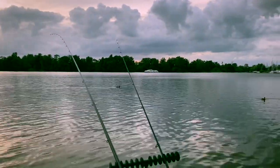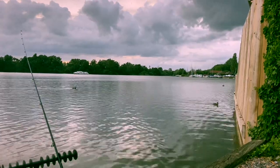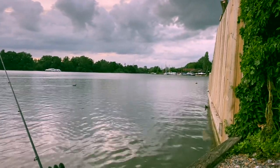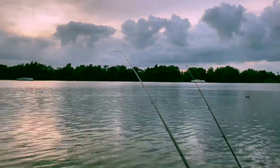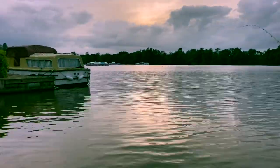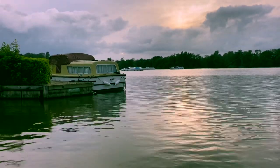So I've got the small closer in rod out in that area, about 20 yards out. Sort of level with that buoy down there. And then I've got the longer rod here. I was fishing that quite a long way out, but nothing seemed to be happening. So I've gone just the other side of that boat there, and I'm going to try a bit closer in.